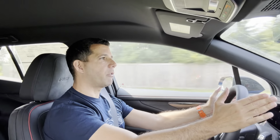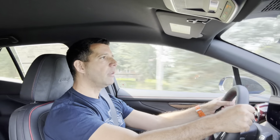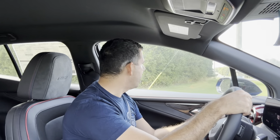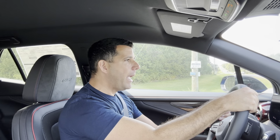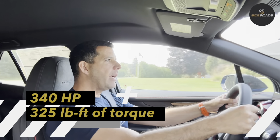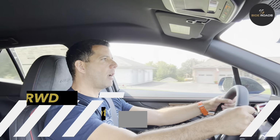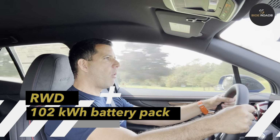Then the second power option is only available on the rear-wheel drive vehicles, which at this point is only the RS model. By the way, they have two models, the LT and the RS, and there is an SS coming soon with more power and more special, but that's not yet available. So the rear-wheel drive one makes 340 horsepower and 325 pound-feet of torque, and is based on a 102 kilowatt hour battery pack.